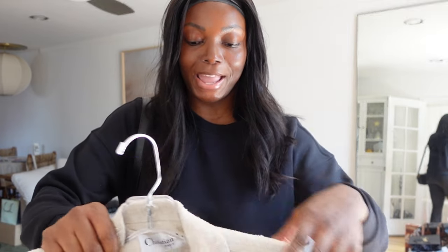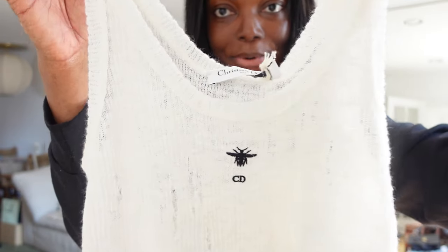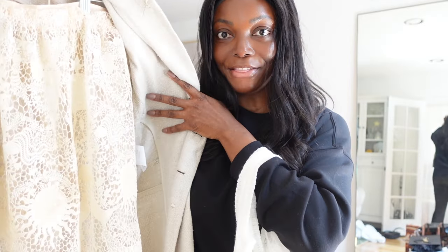Every single piece from the look is what they sent me, and I'm gonna be wearing it basically as styled on the runway. It is this beautiful, kind of like linen trench coat. And we've got a really simple trench, and it's got that really cute CD logo with the Dior B on front of it. And then my favorite part of the look is gonna be this skirt.